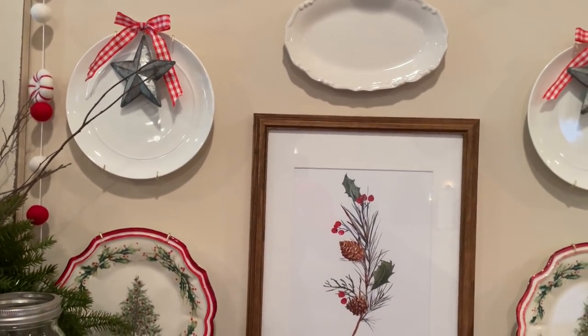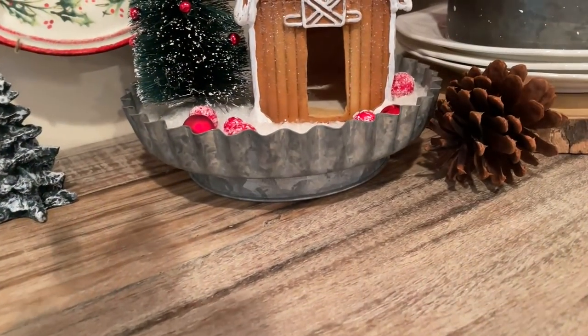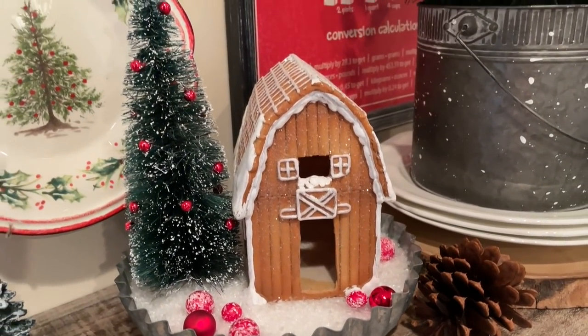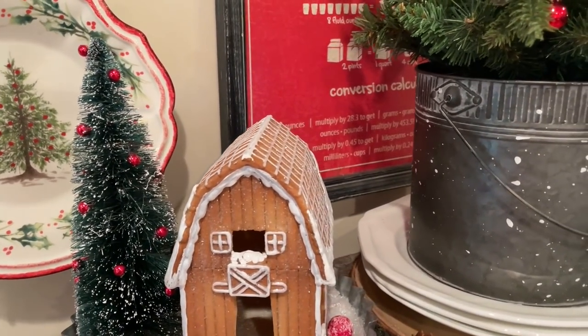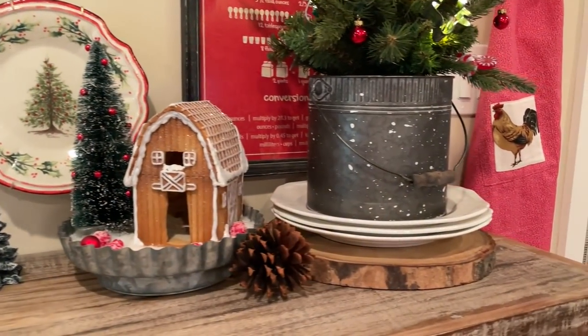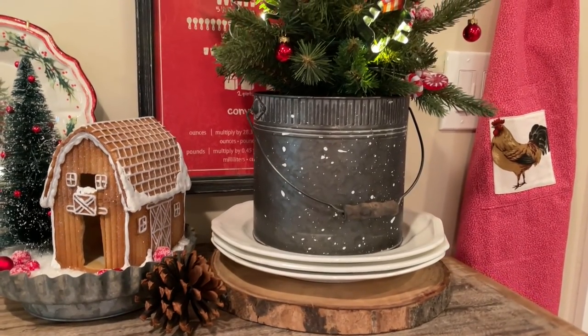To carry my gingerbread baking theme on my buffet, I also added this tray from Hobby Lobby. I love that it looks like a cookie cutter. This vintage barn-inspired gingerbread house is from Joann's, and again, I just added more trees with beads.